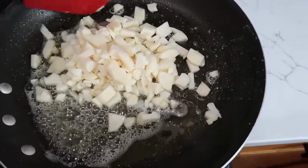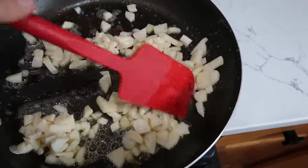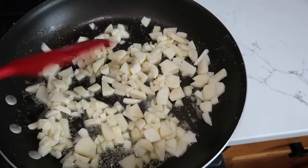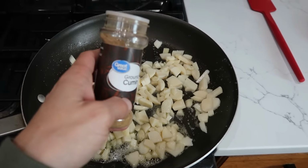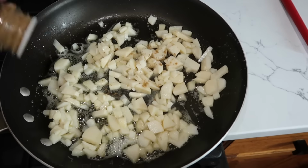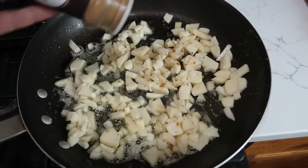Well, my oil container was empty, so I decided to use butter. Here we go, my potatoes are in, and these are salted in the can, so we'll just add a little bit of garlic powder and cumin, so we'll do that now. And I have this super cheap one from Walmart. I think this whole thing is 98 cents. So I'm essentially using a couple of pennies of flavoring on here.